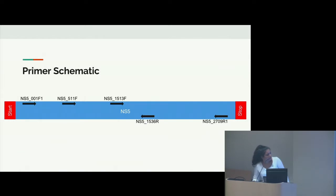So this is a schematic of the primers I designed. So the blue segment is the entire NS5 gene, and then those are the start and stop codons. So I had primers at the very ends, so NS5001F1 and NS5-2709R1. And I also had internal primers because my gene was so long that I might have had to replicate it in segments.